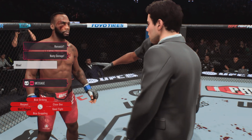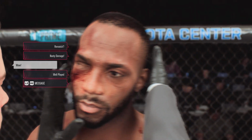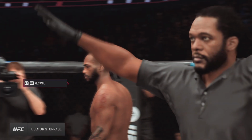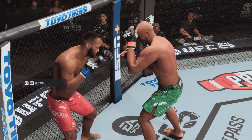He might stop it. It is gory, right? With the way that the cut is, the blood that's coming out of the face, you think the doctor may go, you know what, man, enough is enough. This guy's been beaten up all night. Yeah, you got to stop the fight, man. I mean, I know the cut's not in a bad place, but his face is rearranged. You got to protect the athlete. You have to. You have to.